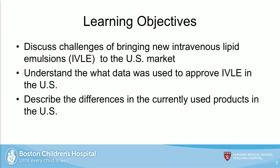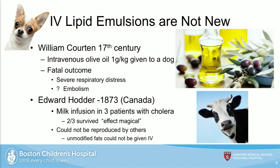We're going to talk briefly about how these products came to the market. We're going to talk about what the data was that was used to approve the products, just so you could appreciate why we don't have Intralipid-free alternatives in the US, why lipid emulsions were a problem, bringing those in, and what the differences are in all the new products that we now have in the marketplace.